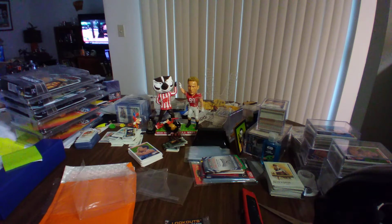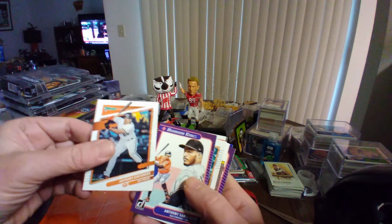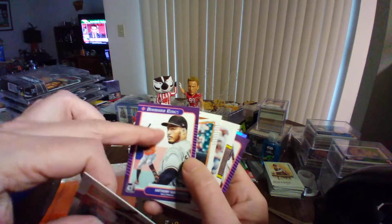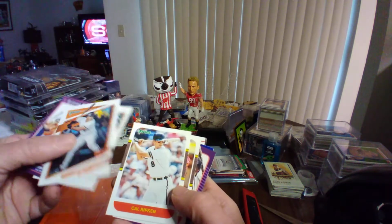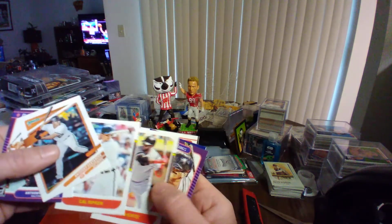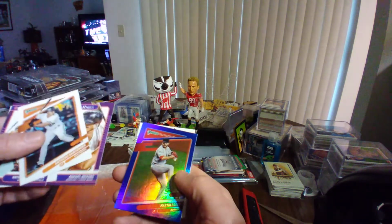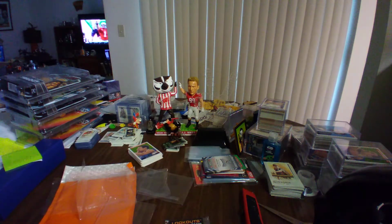I do believe this would be my Boston and Baltimore break I got from him. Didn't do as well, but you know what? It's always a gamble. Sometimes you win, sometimes you don't. Anthony Santander. Beautiful, beautiful Diamond Kings again. I like the new style. Renato Nunez, Cal Ripken, I needed that one, and David Ortiz for my Hall of Fame, Rafael Devers, Martin Perez, and a Bobby Dalbec. I do believe that's my first Bobby Dalbec, so that's cool.